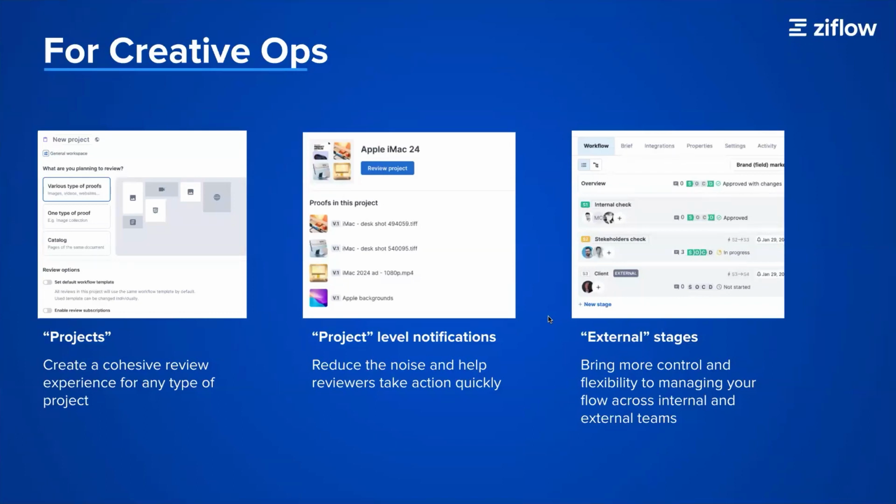Super quick preview of what we're thinking about. Again, this is all concept. These are all early prototypes.